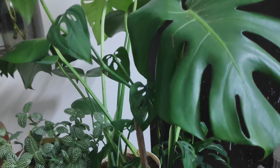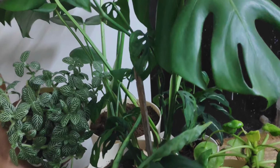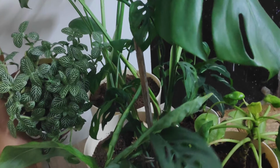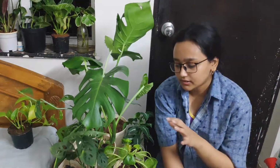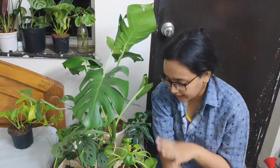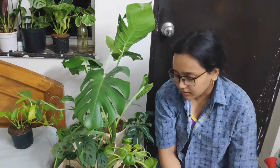Hope you enjoyed this plant haul. I'm really excited. My favorites are Syngonium, Fittonia, and of course Monstera. I've been wanting it for a long time now. And Pilea, I was excited about it, but it's not doing well since it came here. Maybe it doesn't like me, or it doesn't like the weather. So I'm still wanting it to like me. It hasn't yet, so I'll update you later. Maybe when I finally figure out how to take care of this baby, I will make a care video on it. But this weather is something that it really is not liking, or whatever I'm doing, it's not liking.